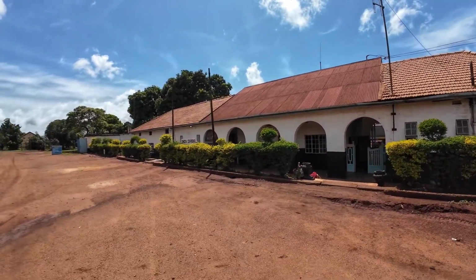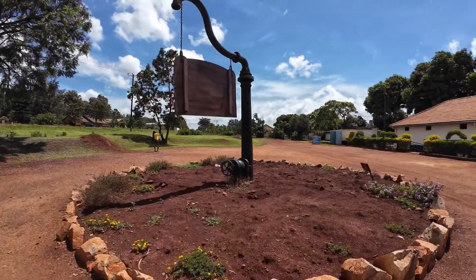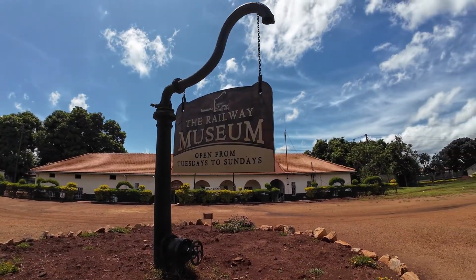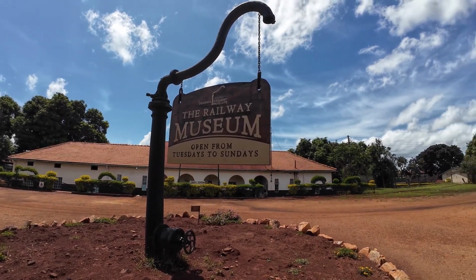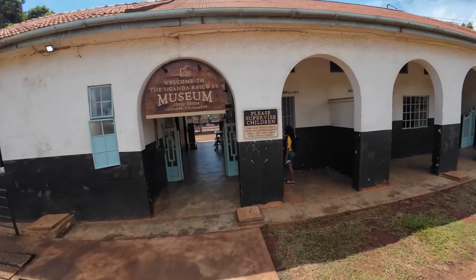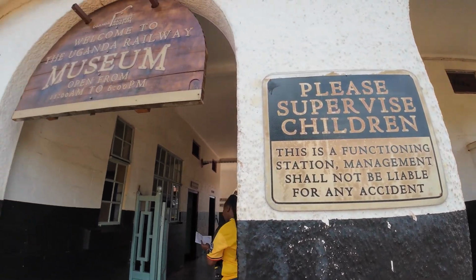Before we go there, I've already done the payments, which I'm going to explain to you. Let me just show you what is around here. The last time I came to Jinja, I really wanted to come here, you guys. So today is that day, all right? Here, as you can see, this is just a sign to show that there's a railway museum, because when you're driving on the road you can see it. Let's go and get some history. Please supervise children. Even children are allowed. For example, schools can come here and do the tour.